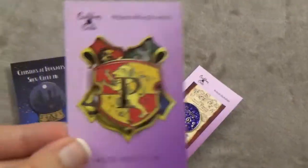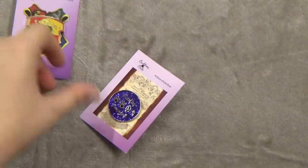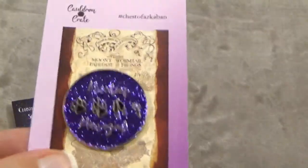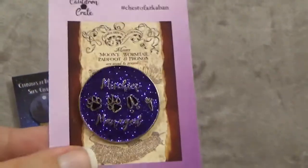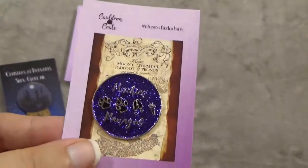And this one is from one of the book boxes, the boxes that are based on the Harry Potter books. Because this is a Marauder's Map one, which says Mischief Managed. And has the paw prints of every marauder on it, and it's really glittery purple. So yeah, those I just had to have. And then there's also one item that I just adored when I saw it in the box.